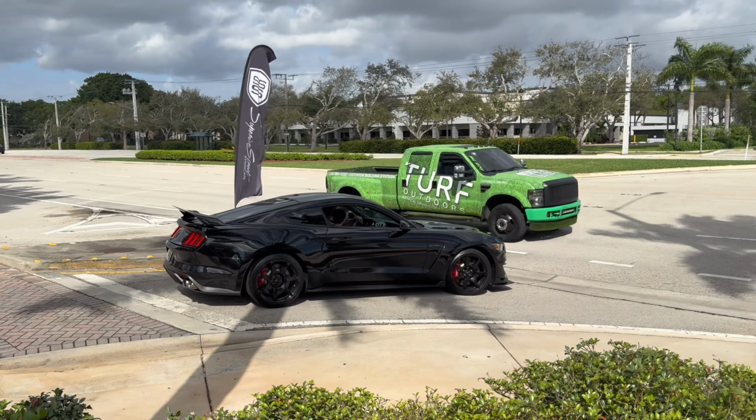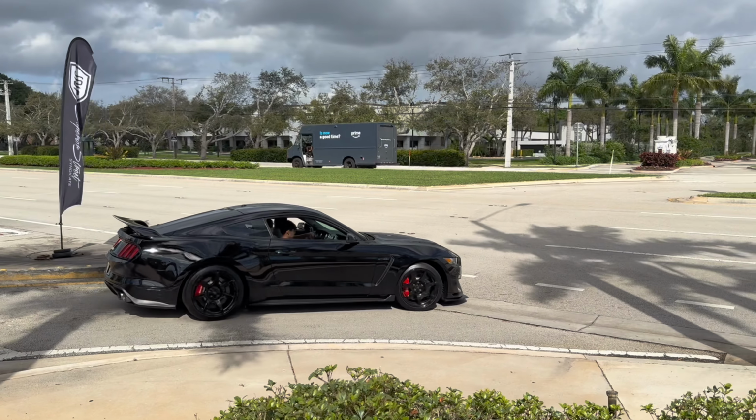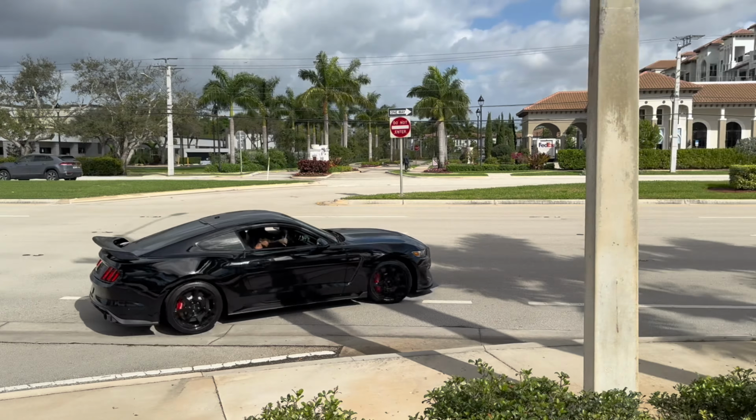This is like a raw reaction to that GT3 RS that just took off. Damn. Yeah, we got a GT350, Mustang GT350. Let's see if he'll hit it here.